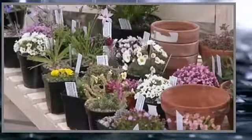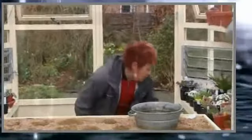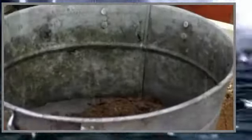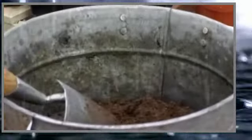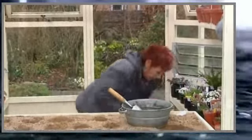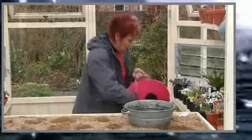So I'm going to repot some of these, and we don't need very much mixture because they're not very big plants. I'm going to start off with some sterilised loam and just take a couple of trowels full of that. And you've got to remember that they need a compost which will retain moisture on the one hand, but which is really well drained.